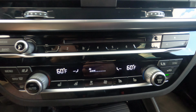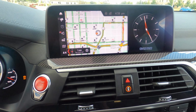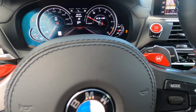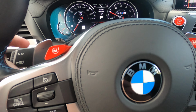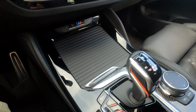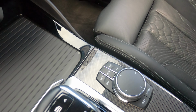So we've got dual zone automatic climate control, heated and cooled seats in the front. Navigation, as I mentioned, Bluetooth. Different driving modes, so M2 and M1 are completely customizable. If you take your SUV to the track, or if you want a mode just for spirited driving, whatever you'd like, you can program those custom. It does also have built-in presets as well.